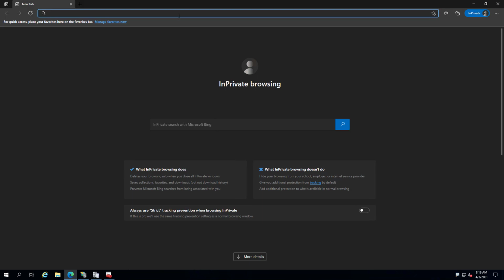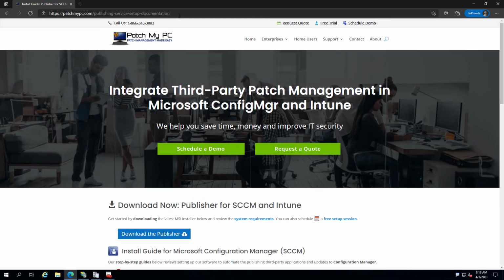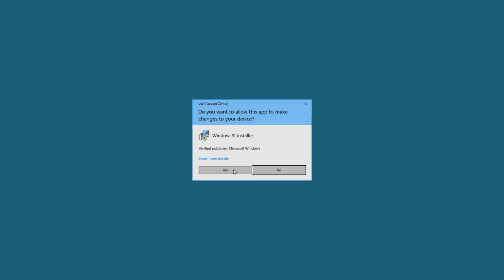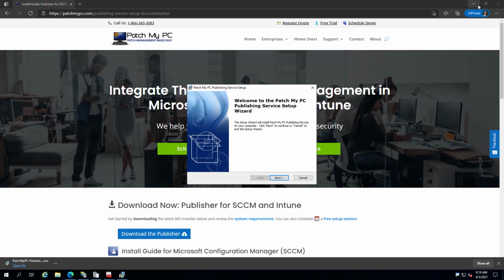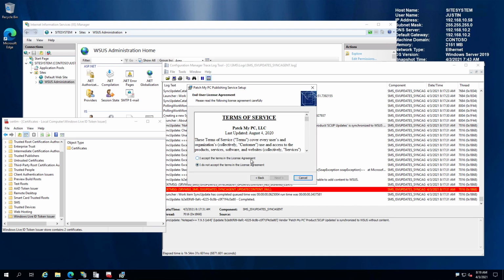You can use a WSUS API directly from PowerShell. That would require you looking at the docs and at what the API call is for WSUS. Or you could use our publisher, which is what I'll demo today, the Patch My PC publisher. You could use this for free for this specific purpose. But this is how our Patch My PC customers will typically publish our third-party updates, as well as our applications to ConfigMgr, as well as Intune.